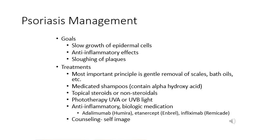Some of those same medications are used for lupus and even Crohn's disease, some of those other inflammatory autoimmune disorders. And then, of course, don't forget about the body image and how they're feeling about themselves because of those plaques.